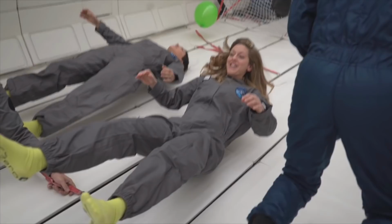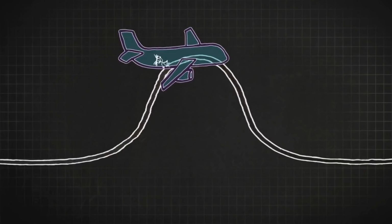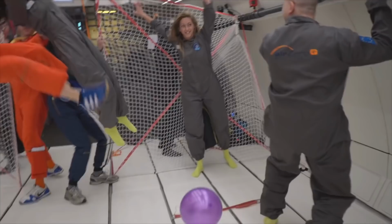And how does the plane do that? Well, it's not going into space. It's still in Earth's gravitational pull, but it follows that same free fall parabolic motion that we just saw with the soccer ball. The plane literally goes up like the soccer ball and dives back down to Earth following the parabola, and the effect is that you feel weightless.